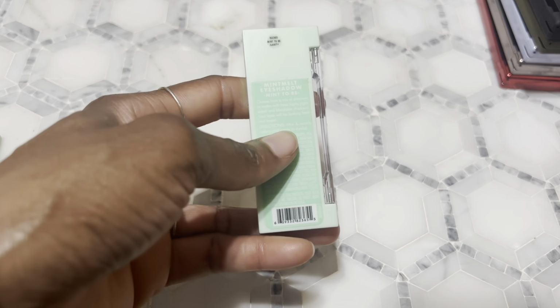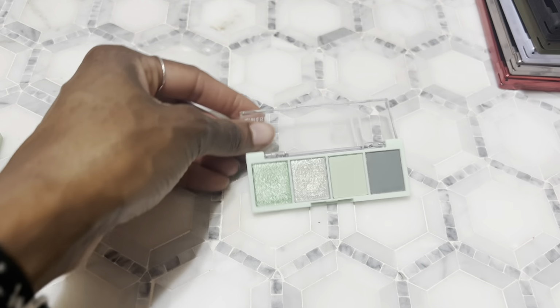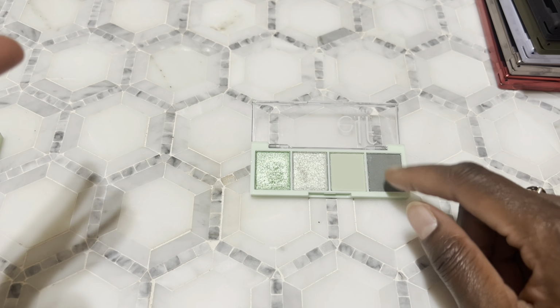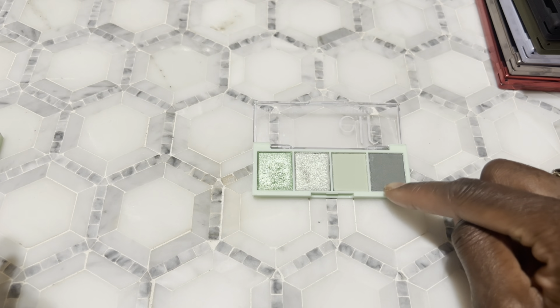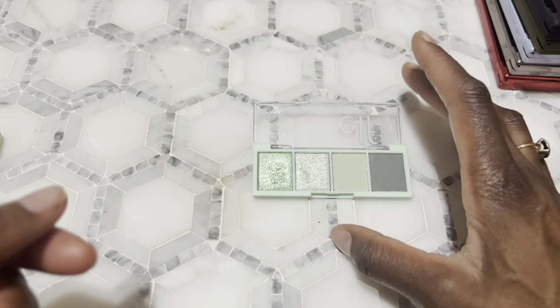Next, I have, what is the name of this one? Because I forgot. This is Meant to Be. And this is what it looks like. I bought this one mainly for the shimmers because I don't necessarily like this grayish shade. And obviously, this shade is way too light. So, unless I'm going to pat this all over the lid, this is going to be my outer V shade. And one of these always has to be my inner corner. I can't use this. That's why I bought them in conjunction together.